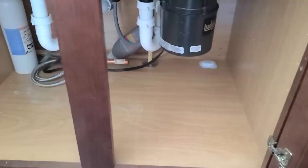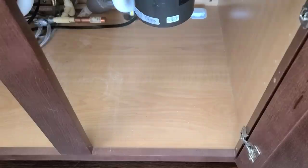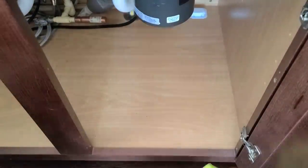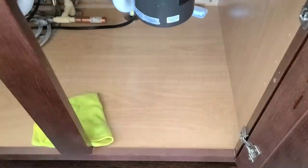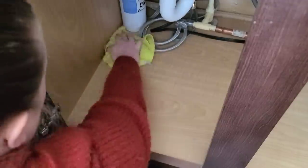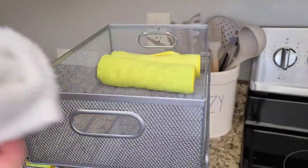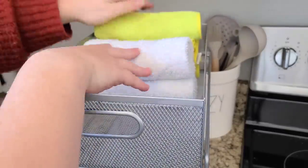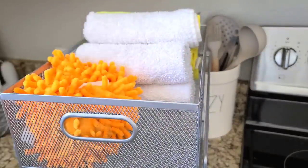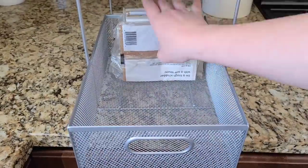All right, another project I was not planning on doing, but under my sink had gotten fairly cluttered, mainly because I would grab stuff out of the cleaning closet in the laundry room and just throw it under the sink, when really I should be putting it back in the cleaning closet because I don't grab for it all on a daily basis. So I wanted to go through here, clean it all out, reorganize it, and just put the stuff that I grab for daily back under the sink because it was overflowing.